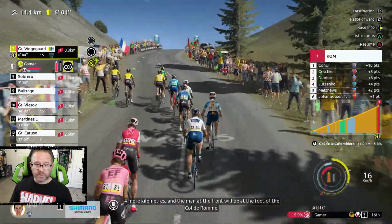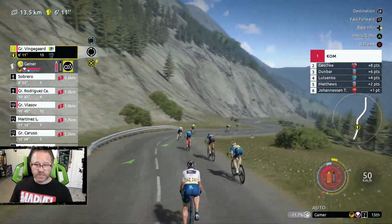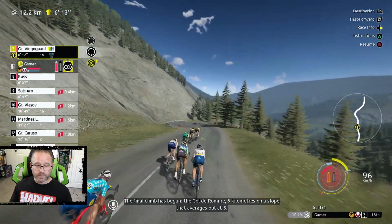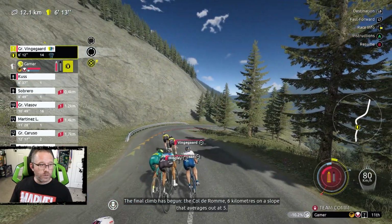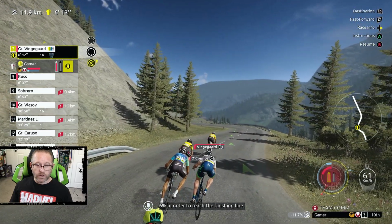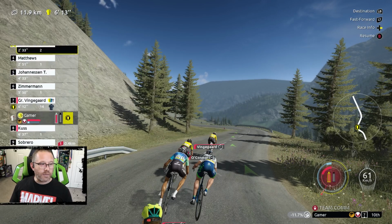Near the top, not much energy left. Conchi over the top first. Still at least 6 riders ahead of us. The final climb has begun. The Col de Rome. 6 kilometers on a slope that averages out at 5.6% in order to reach the finishing line. I want to aero tuck and get as much energy as I can, but let's get a lay of the land.